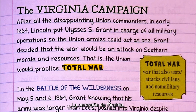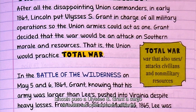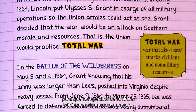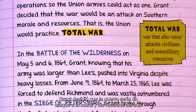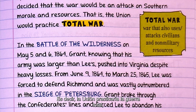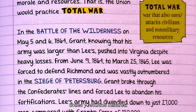The Virginia Campaign. After all the disappointing Union commanders, in early 1864, Lincoln put Ulysses S. Grant in charge of all military operations so the Union armies could act as one. Grant decided that the war would be an attack on Southern morale and resources. That is, the Union would practice total war. Total war also uses attacks on civilians and military resources.